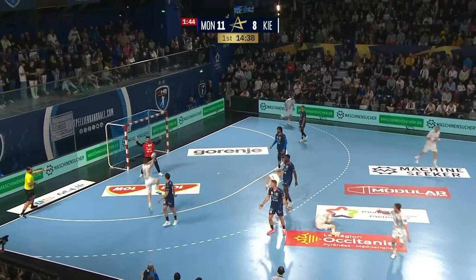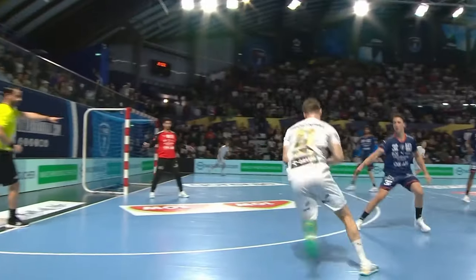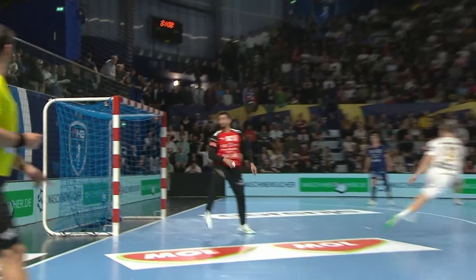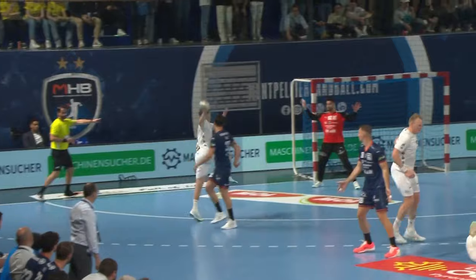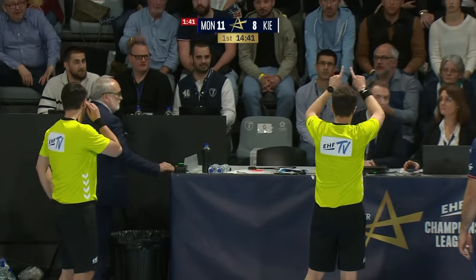Ball out to the left wing. Damke in acres of space, but he's denied at the near post. Remy Debonnet with another save. And a player down in the middle. It could be a red card.